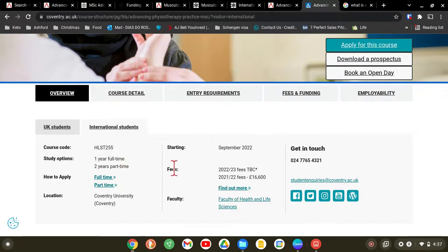Okay, now fees. So if you look at fees, you can see here for the year 2021-2022, it was £16,600. So that's around 16 lakh rupees. Okay, for the new year 2022-2023, TBC is to be confirmed. So they've not yet put it up. Now always remember that fees change every year and they might increase as well.